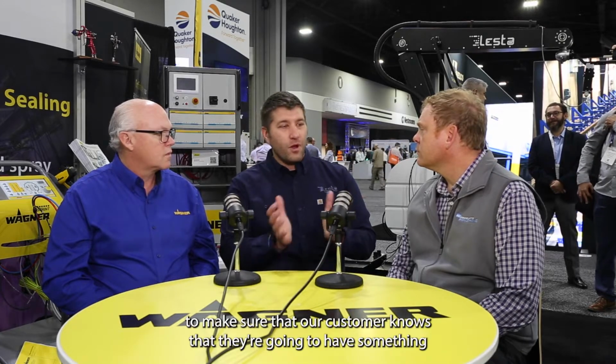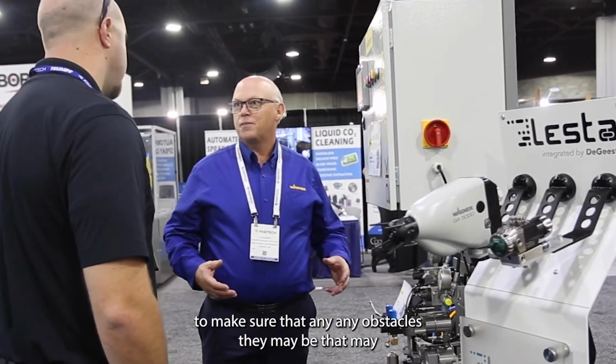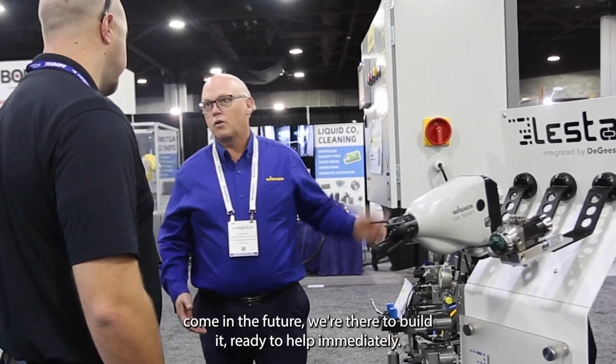And that's where that application support on the automation and on the technical, on the application side, are being put together to make sure that our customer knows that they're going to have something that works on the first day and they're running production before we leave, and that we know how to continue to support them and to be able to make sure that any obstacles they may come in the future, we're there and ready to help immediately.